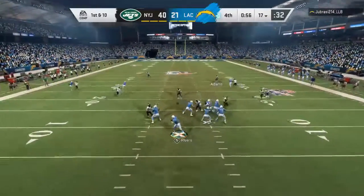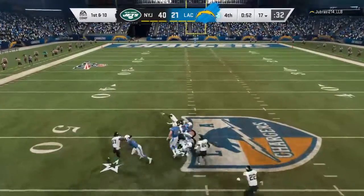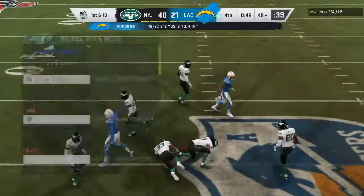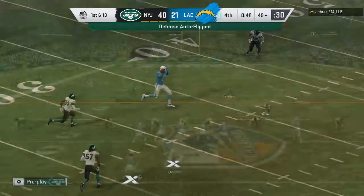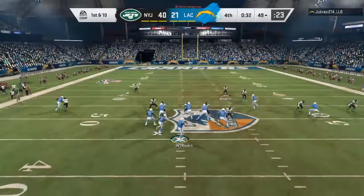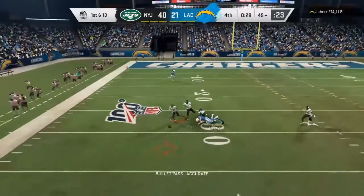Rivers now to throw on 1st down. Wide open, it's Allen, complete. And he'll be taken down, but not before they work it across. The catch and run pays off to the tune of 35 yards. Defensively, I know they have the comfortable lead here in the 4th, but they do not want to give up big plays like that. They want to finish strong.